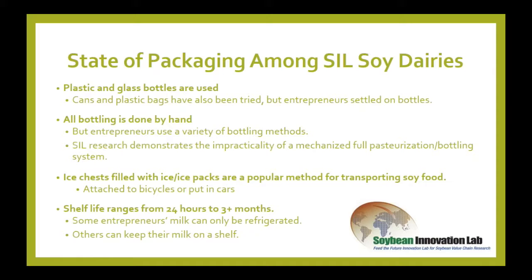When making packaging options, the soy dairy entrepreneur must consider his or her business environment, operating context, equipment, customer base, and distribution channels. The soy dairy also must incorporate good hygiene practices into their packaging procedure. Food safety is a priority over packaging, but packaging can also help ensure food safety.